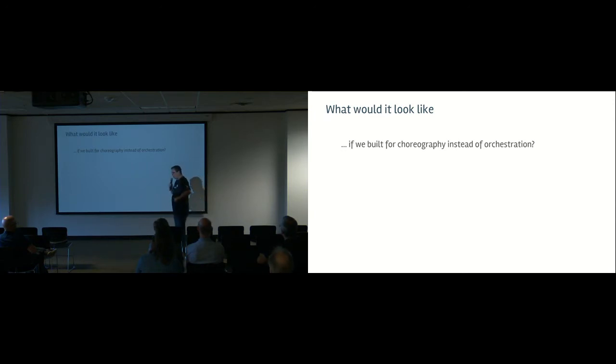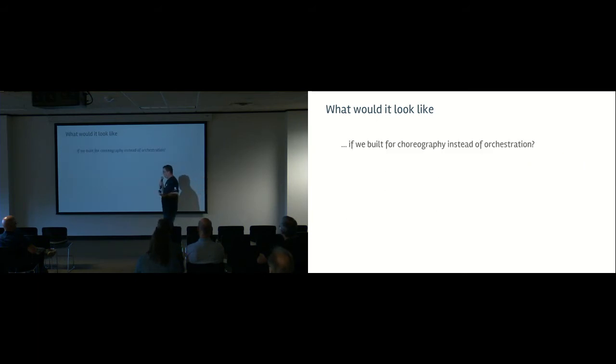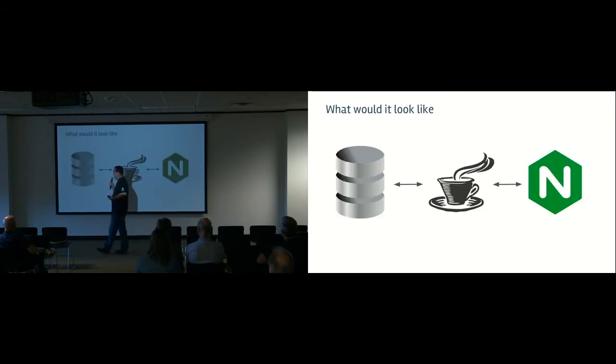But what if we thought about the application problem? What if we thought about this from the customer's point of view? Whoa. What if we built for choreography instead of orchestration? What if it looked like this, where we have a database change? A schema change happens. And as that schema change happens, what if the database was able to tell the application server, hey, I'm going into maintenance. So application server, because I'm in maintenance right now, you need to start serving up a temporarily down or degraded service. And you need to tell the web server to start serving up the under maintenance page.